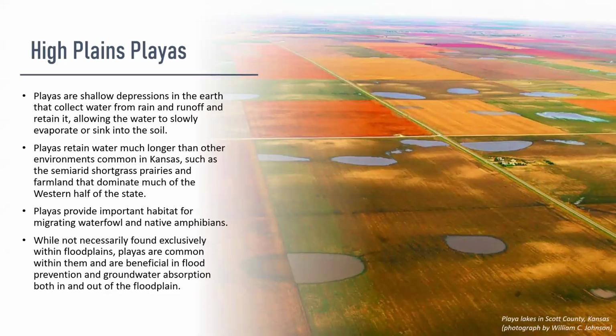High plains playas. Playas are shallow depressions in the earth that collect water from rain and runoff and retain it, which allows the water to slowly evaporate or sink into the soil. Playas retain water much longer than other environments common in Kansas, like the semi-arid shortgrass prairies and the farmland that dominate much of the western half of the state.